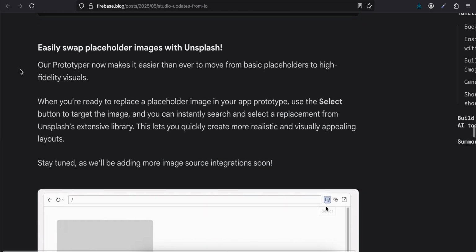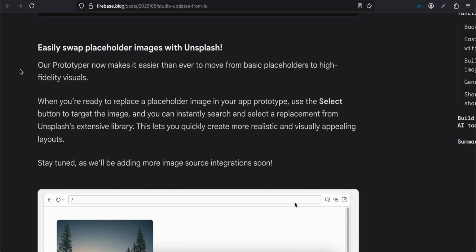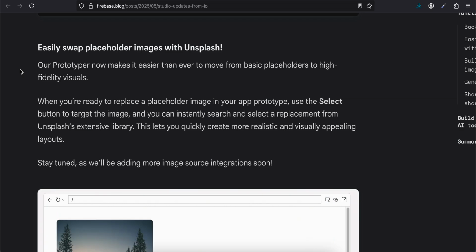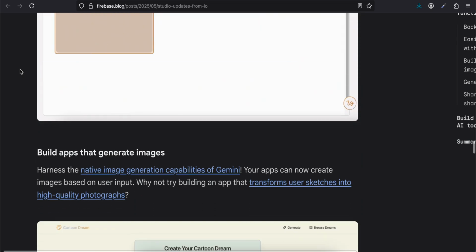Easily swap placeholder images with Unsplash. Our prototyper now makes it easier than ever to move from basic placeholders to high fidelity visuals. When you are ready to replace a placeholder image in your app prototype, use the select button to target the image, and you can instantly search and select a replacement from Unsplash's extensive library. This lets you quickly create more realistic and visually appealing layouts. Stay tuned, as we will be adding more image source integrations soon.